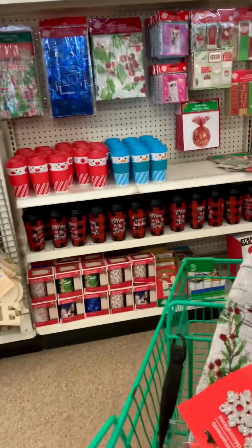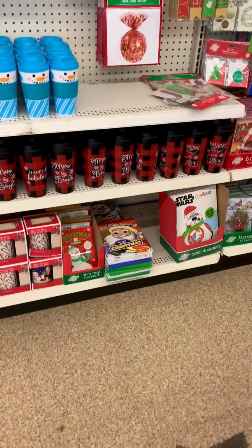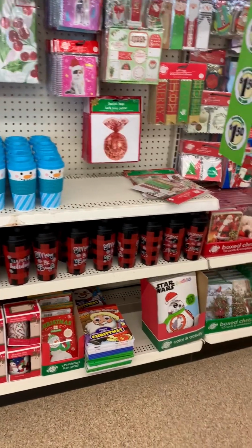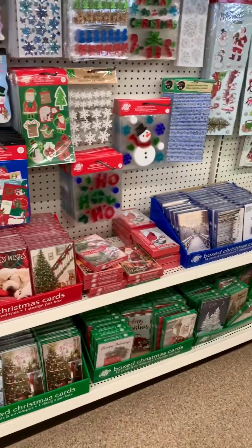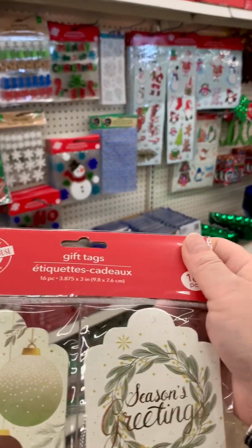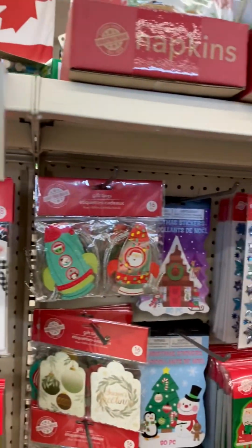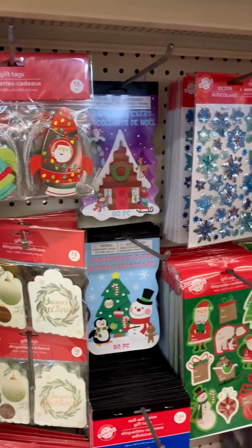What else they got over here? Ooh, look, Star Wars mugs. Yeah, I should get some mugs for my staff. Christmas cards. These are cute. What are they? Gift bags? And then, oh, they have napkins. This one's cute. This one.